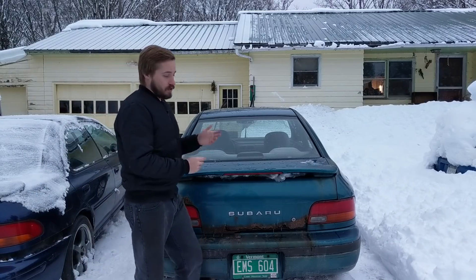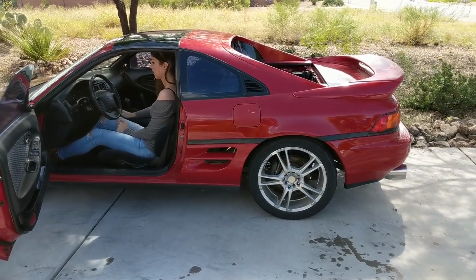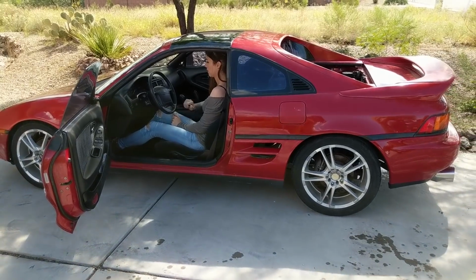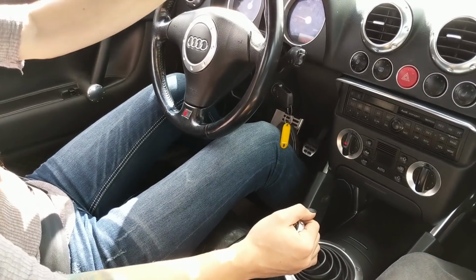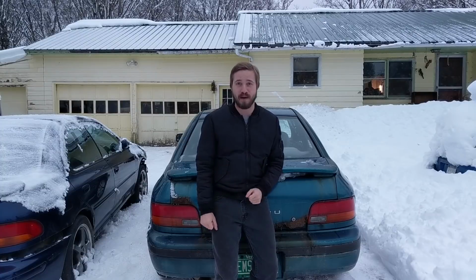From there, I went into Arizona and I got to spend time with Sarah and Toon and work on her awesome project cars, including Mr. Dose, the MR2, Teeter Tot, the Audi TT, and I also got to ride in Forrester Gump. Sarah was super nice, so thank you so much to you, Sarah, for your hospitality, and I hope to see you again soon.